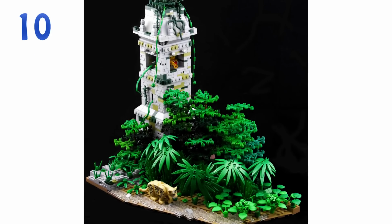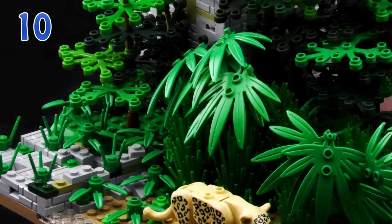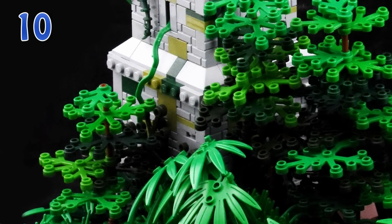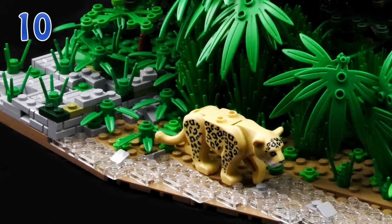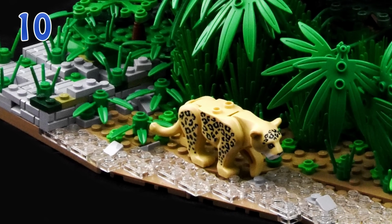Number 10 for this week is a build called Jaguar Tower by Ayrlego. This build somewhat goes in pair with the latest Lego City jungle theme, I think, but this is much more detailed. I simply love the lush green jungle effect that the creator achieved with all these foliage pieces in a very good use, and the usage of the newest mold for the Jaguar cat seen at the edge of the build just adds a lot to the overall value of this display.